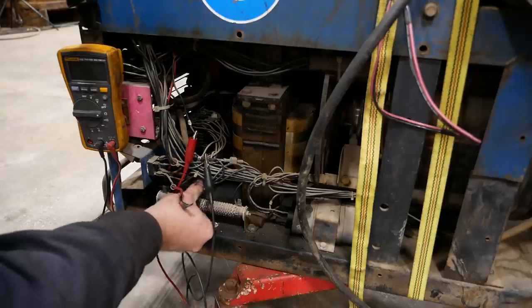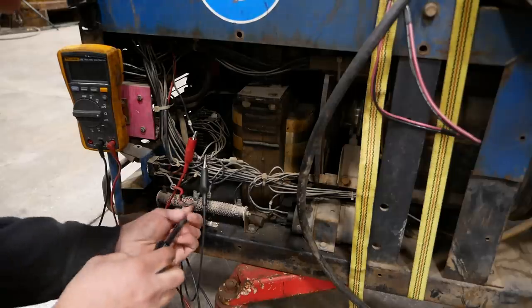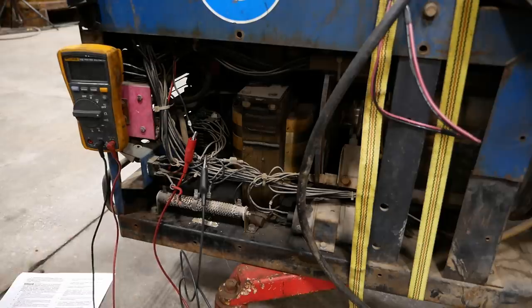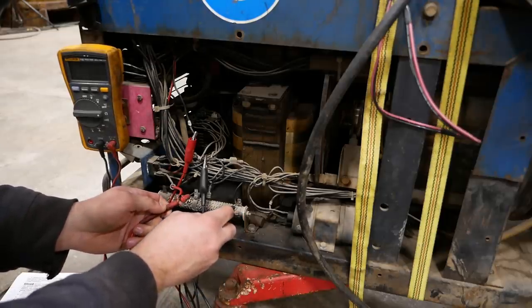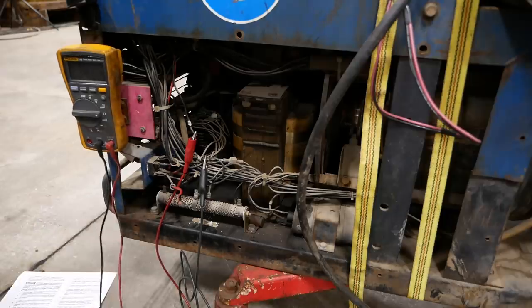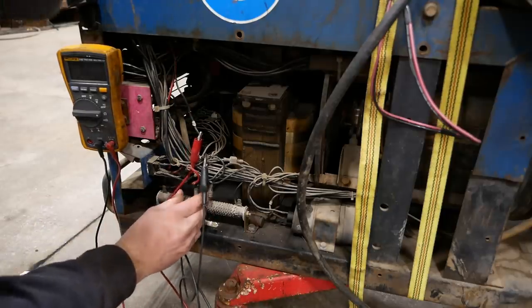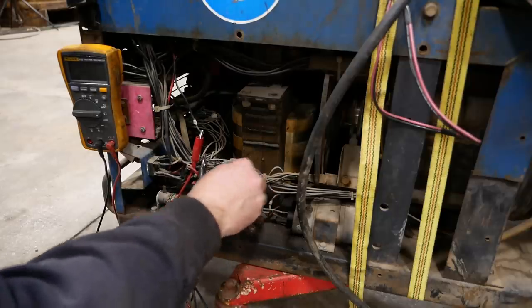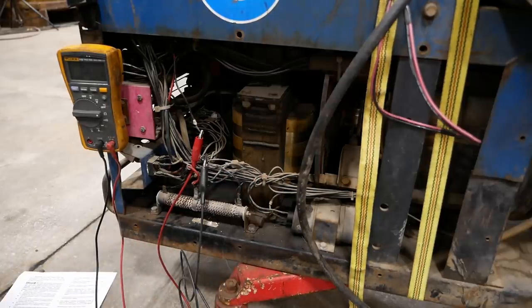See if we can polish that up a little bit. Okay. Seven ohms. I think we're gonna try it. So plug that in there. Plug that in there. Why wouldn't that work? Let's give it a shot.